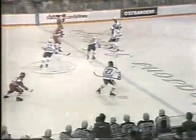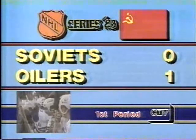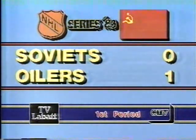8 minutes and 50 seconds to play in the first period. The long shot, Moe kicks 10 rows high here at the Northlands Coliseum. Face-off coming up. 8 minutes and 44 seconds to go in period one. The NHL Soviet Series 80.